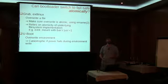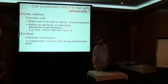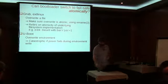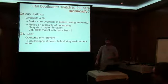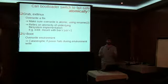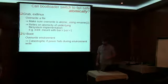Yes? You have redundant environment by default in U-Boot. So you have to overwrite twice to be catastrophic. Yes, indeed. So U-Boot does have a feature to have a redundant environment, meaning two copies of the environment, and U-Boot checks whether the CRC of the environment is correct, and if it's not, it will fall back to the second copy of the environment. So that's indeed another option if you use U-Boot.